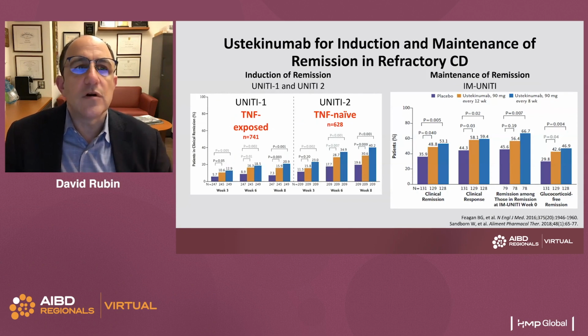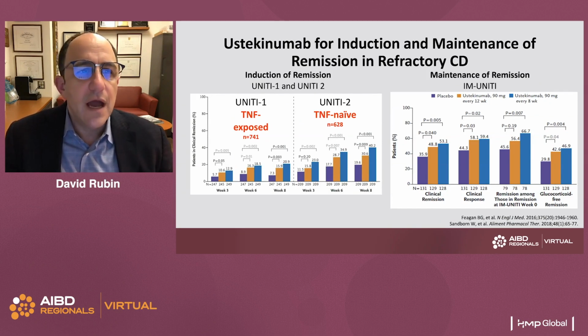The pivotal trials for Ustekinumab in moderate to severely active Crohn's disease were called UNITI-1, UNITI-2, and IM-UNITI. On the left are the induction trials, UNITI-1 and UNITI-2, and you'll note that by design, UNITI-2 was predominantly and almost exclusively TNF-naive patients. As we've seen in many therapies for IBD, when patients have not already failed other biological therapies and other treatments, they tend to have higher remission rates as well as higher response rates. You'll also note on the right that the maintenance of remission with this therapy was quite substantial, as well as all the additional secondary endpoints.